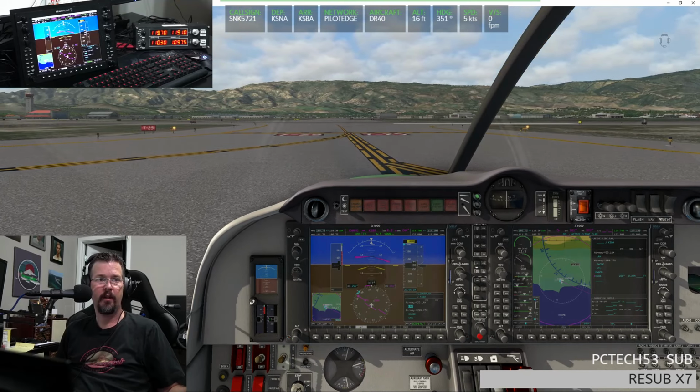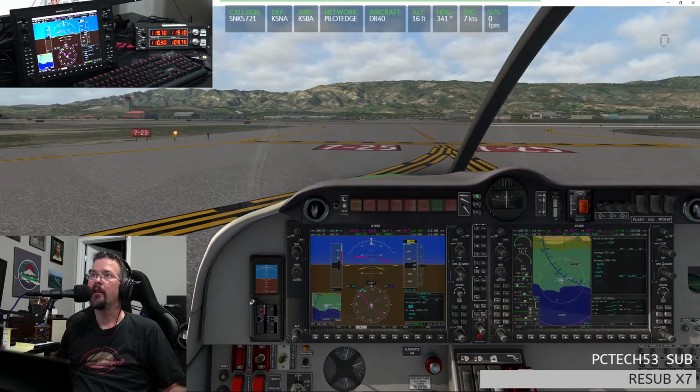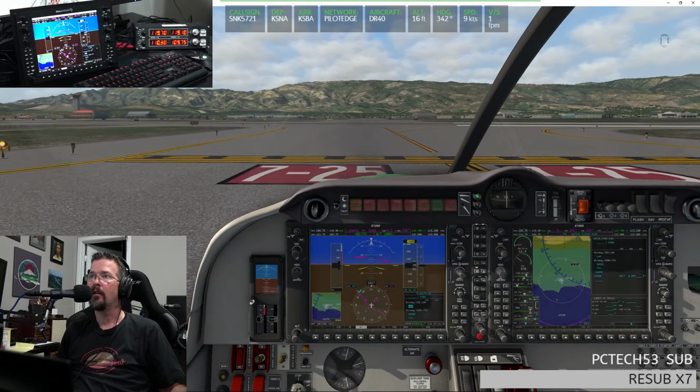Is that the default G1000 in the Robin? It is.